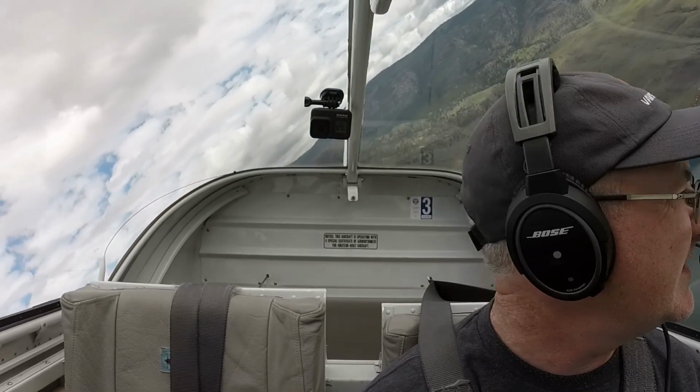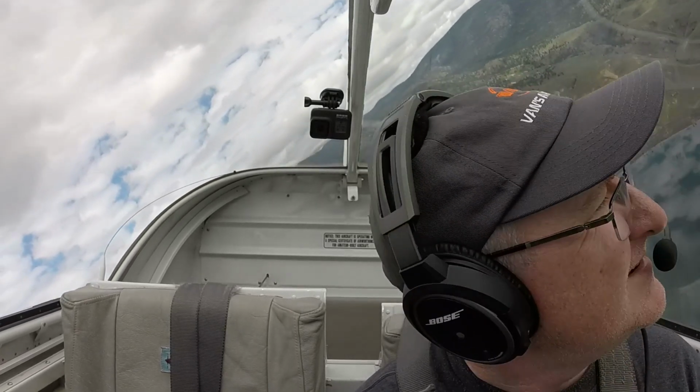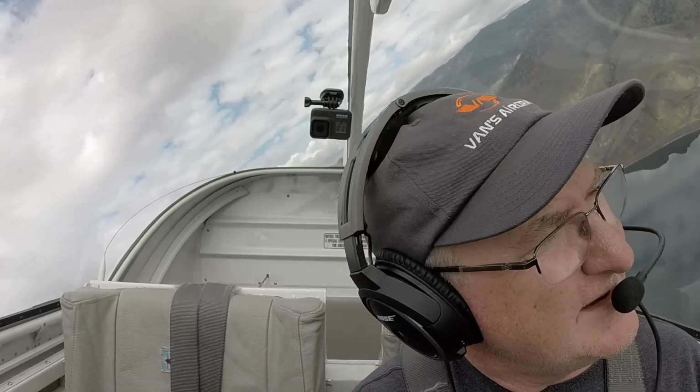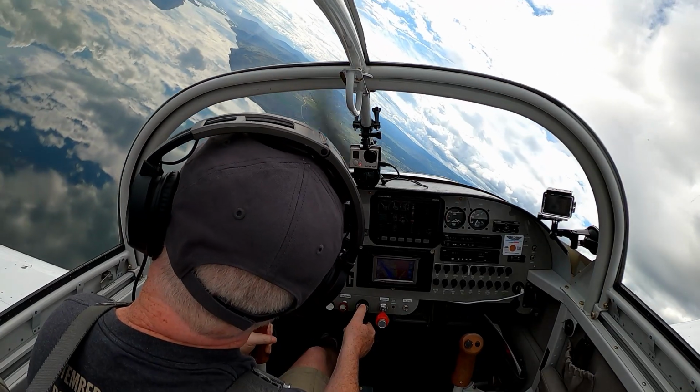This plane can turn on a dime. Look at the reflection on the lake.